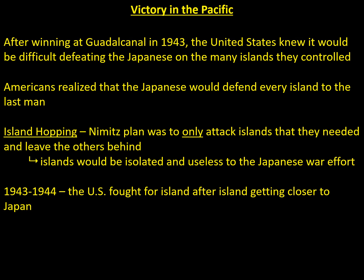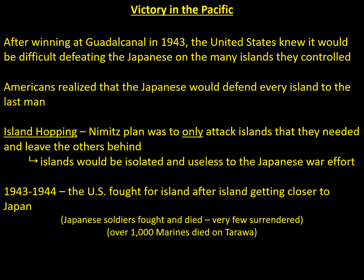So between 1943 and 1944, the U.S. fought for island after island, getting closer to Japan. But the Japanese fought and died. Very few surrendered. On the island of Tarawa, the Marines landed. Over 1,000 Marines died. Of the 5,000 Japanese defenders, only 17 were alive at the end.